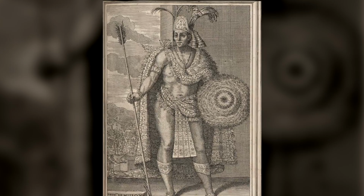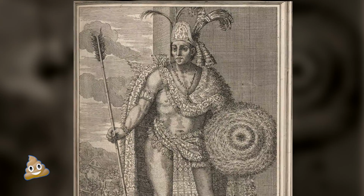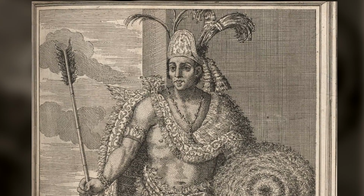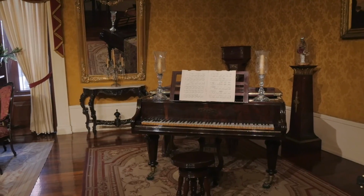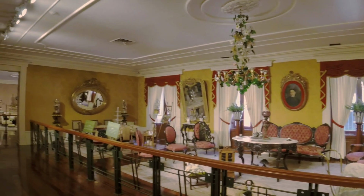Ever heard of Moctezuma's revenge? The urban legend says that gringos visiting Mexico end up with traveler's diarrhea as a form of revenge from the fallen leader of the Aztecs. That's this guy. The palace served as the home of Mexico's elected presidents from 1824 until 1884.